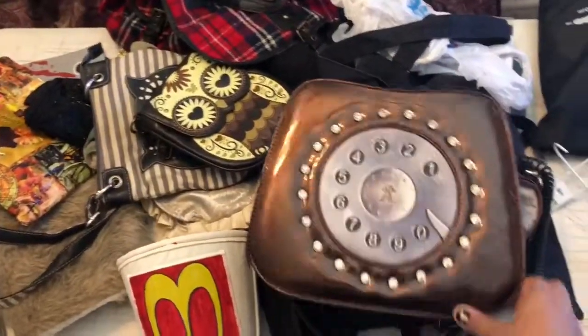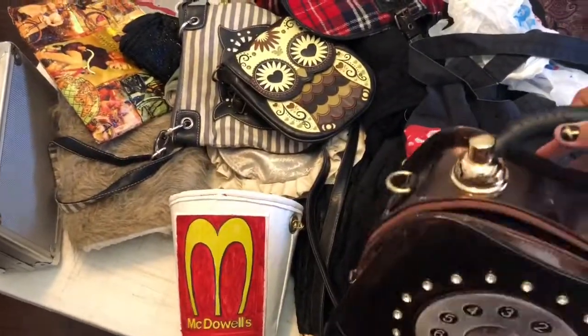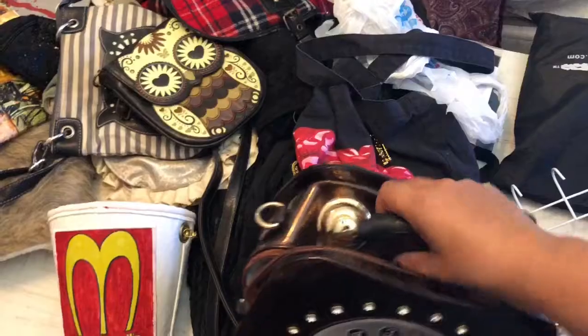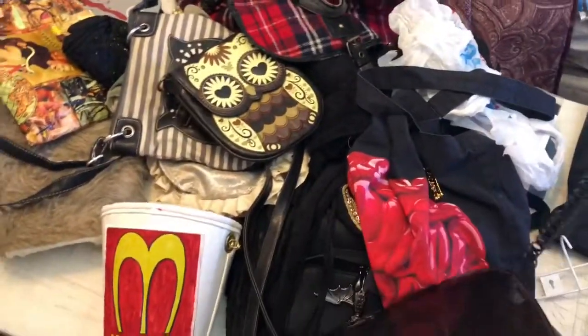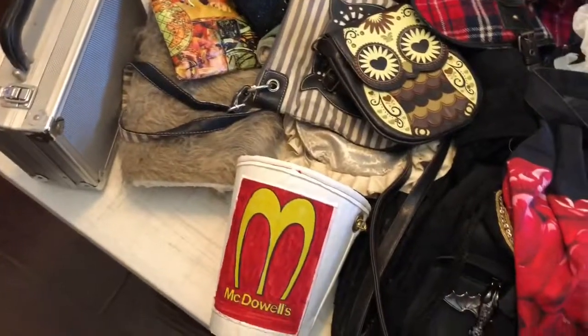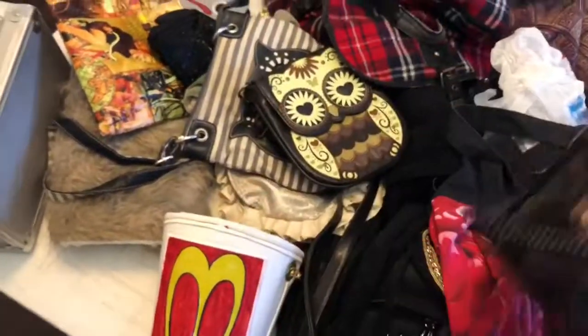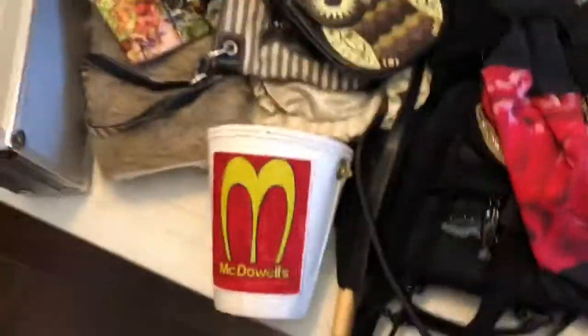I got this one at a swap here. The handle did break, but I'm gonna super glue it and then just end up using it like a fake little phone. And I'm gonna end up using the straps, which I took off, but that's one of my weird little purses.